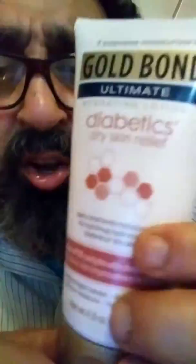And look what it says here, in small print right here. Let's see if you can see it. I'm going to read it for you. It says, dermatologist tested. Fragrance-free, 24 hours moisture. Hypoallergenic. So it's very low. If you have allergies, you may not get anything, or you may have a reaction to it. It's up to you.